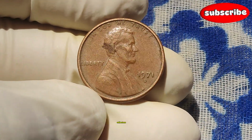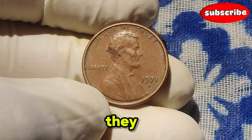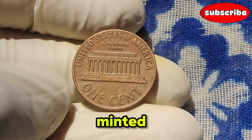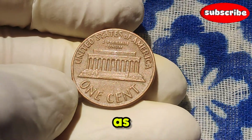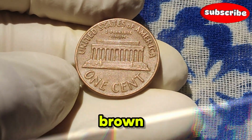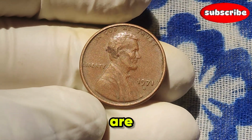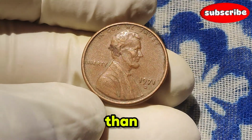Color is another factor collectors consider. Copper coins gradually change color as they age. Freshly minted pennies display a bright reddish tone known as red. Over time, oxidation darkens the surface into red-brown and eventually brown. Coins that retain their original red color are usually more desirable and valuable than those that have darkened.